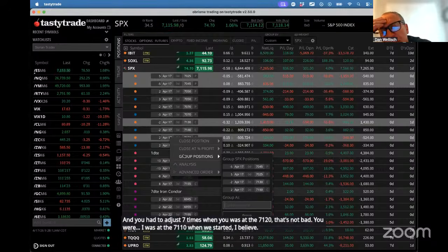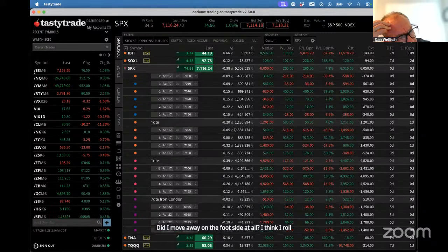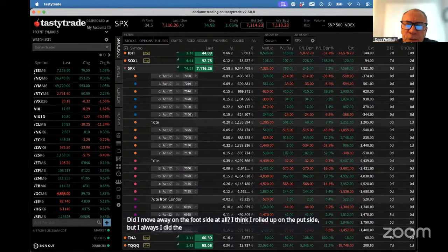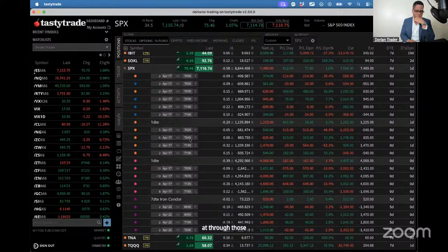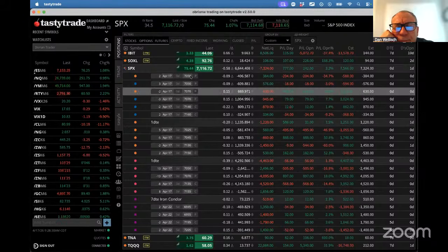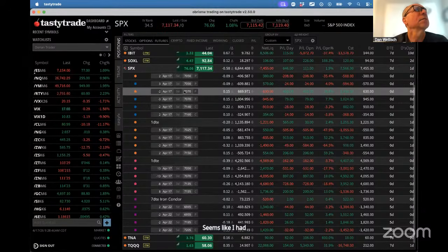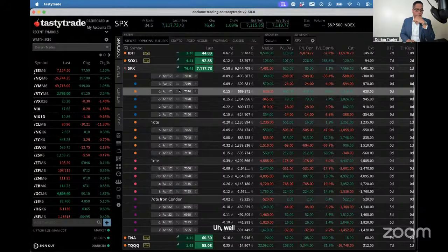I did, but a lot of those adjustments were moving away. Did I move away on the put side at all? I think I rolled up on the put side, but I did the adding of the contract on the non-tested side through those adjustments. So I started out at 2 contracts, built up to 4. Yeah, I adjusted maybe a little bit too much, but it seems like I had to, right? Well, yeah, it appears that's the case.